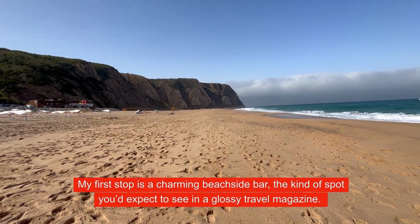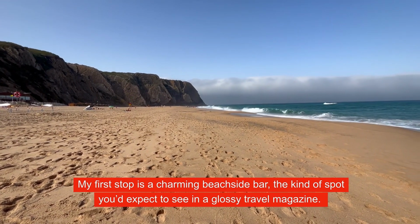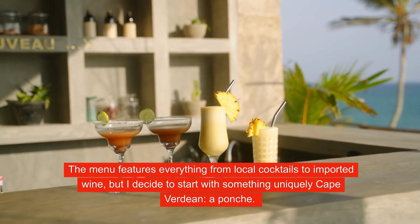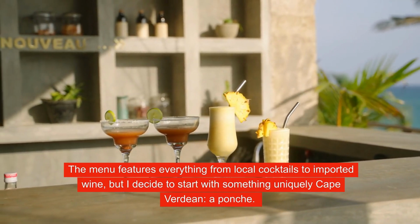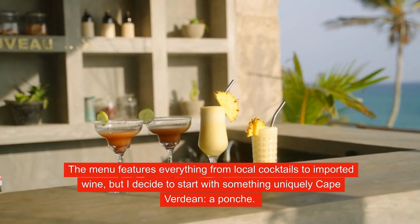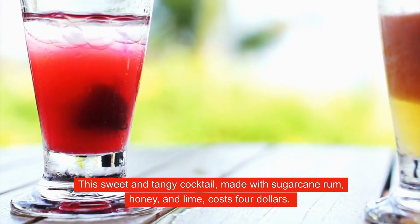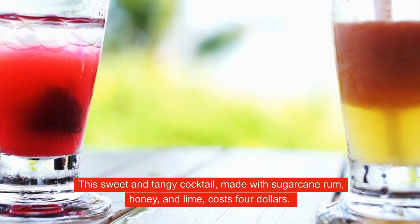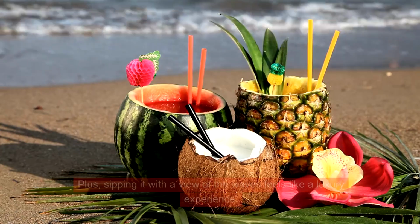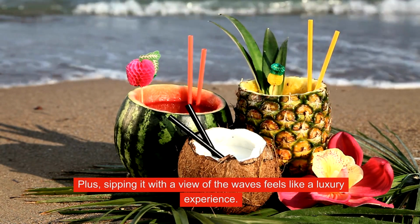My first stop is a charming beachside bar, the kind of spot you'd expect to see in a glossy travel magazine. The menu features everything from local cocktails to imported wine, but I decide to start with something uniquely Cape Verdean, a ponche. This sweet and tangy cocktail, made with sugarcane rum, honey and lime, costs $4. It's not the cheapest drink, but the flavors are worth every penny. Plus, sipping it with a view of the waves feels like a luxury experience.